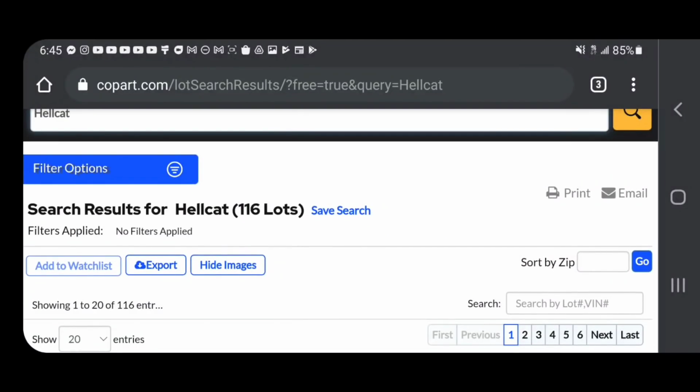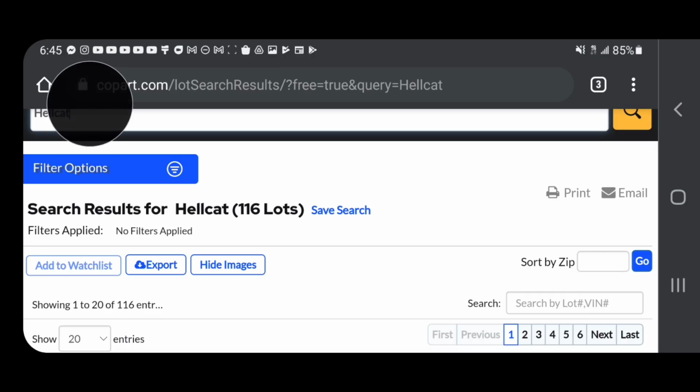All right, guys. So we're now on the Copart website. This is where you can go in and you can do a manual search. I just searched for Hellcat. There's 116 available throughout the Copart network. Now, are all of them great? Hell no.